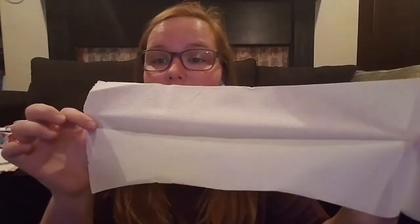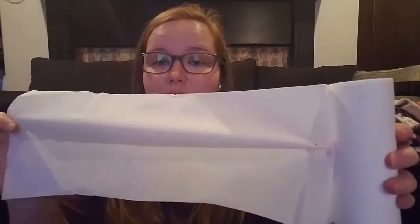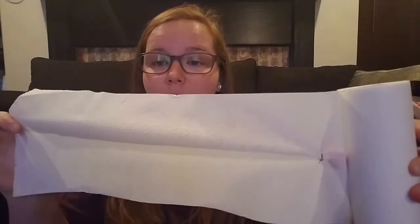That is one liner, because you can see where the tear is a little bit right there. That is one liner that you put on there. We normally just cut it in half and put one on there. If they don't poop, you can also just wash them with the diapers and reuse them. You can normally get one or two more uses out of a Pail liner if they haven't pooped on them. And you can put them in the toilet as long as it says you can.